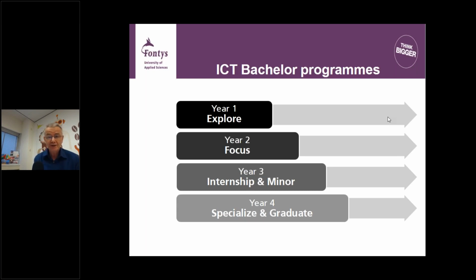By the way, before I forget, if you made an application in studielink.nl, you will be contacted by our admin office for all kinds of paperwork. Normally it will take 2-3 weeks before you get a so-called conditional admission letter. But don't worry, the admin office will keep in touch with you.